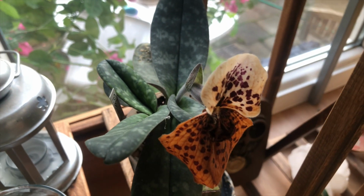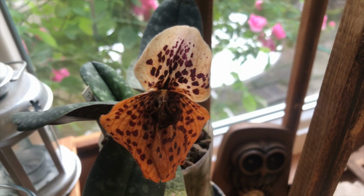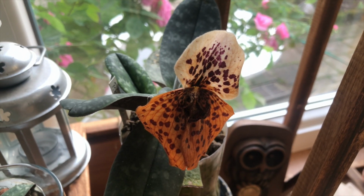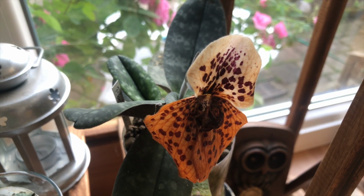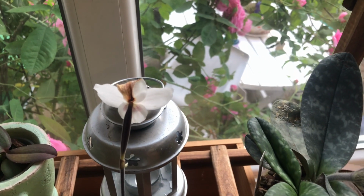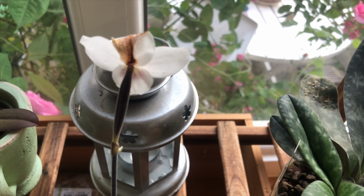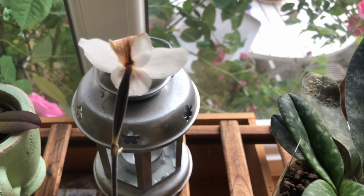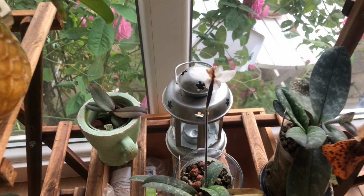You can see it's fading, which is what we've seen on the couple of successful cross-pollinations we've done with paphiopedilums. We're still new at it, but to me, I think that's a good sign to see on these flowers. This one is swelling a bit too. You can see the ovary is starting to swell just a bit, and that flower's browning off. So pretty happy to see that, actually.